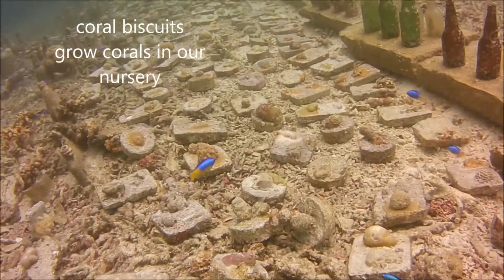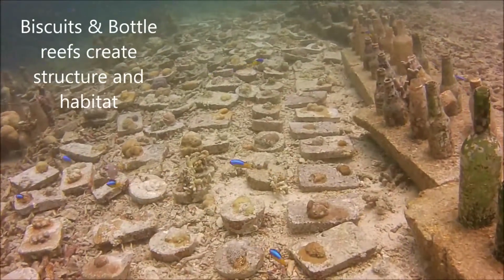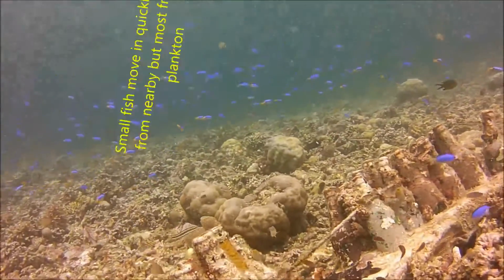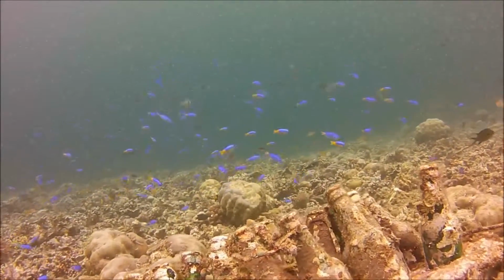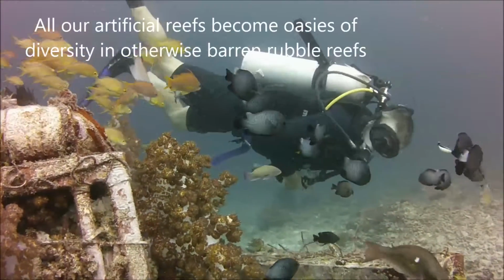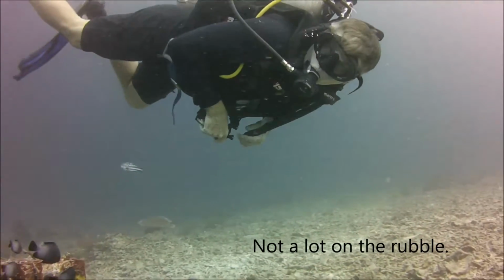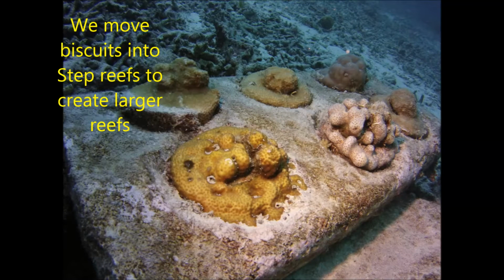The coral biscuits, we take fragments from blast fishing sites, anchor damage, turtle damage, even diver fin damage. We plant them in cement to make a biscuit, and then the biscuits are planted in and amongst the bottle reefs to create this bigger, larger structure. Crate reefs like these are bigger structures designed for bigger fish, slightly deeper depths, and areas of high current. They create oases in large areas of rubble.